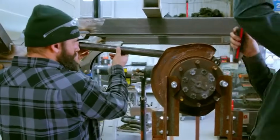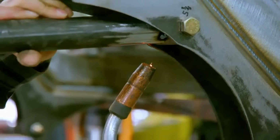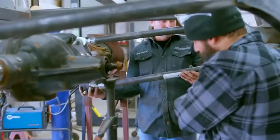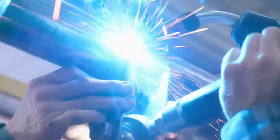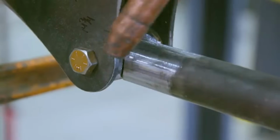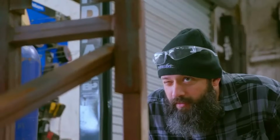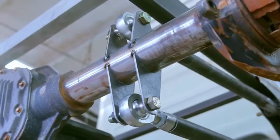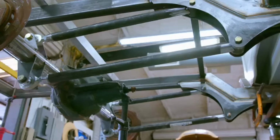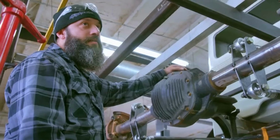All right, we got the top 2 bars in. Gonna tack them in place so it don't move, and we'll get our bottom ones made. One more tap. All right, that looks right. All right, we got the hangers in place, all welded out. Heavy duty 4-link bars in. Now this thing's gonna be able to handle whatever that engine throws at it.